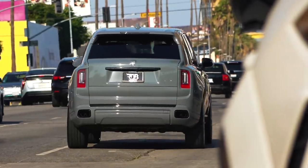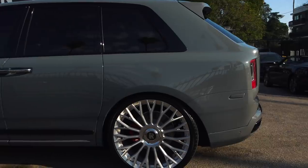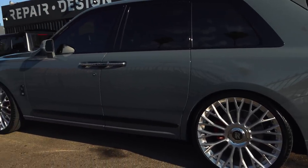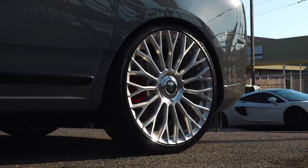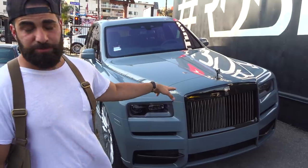Right now everything's going very well. The back needs to come down a tad bit more. We don't have enough time today to finish that up. We're gonna be doing that tomorrow. Sitting on 26 inch RDB wheels with floating caps. Really, really crazy setup. Again, burnout gray, Rolls Royce Cullinan.